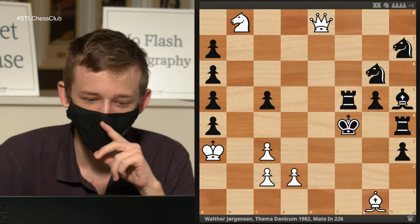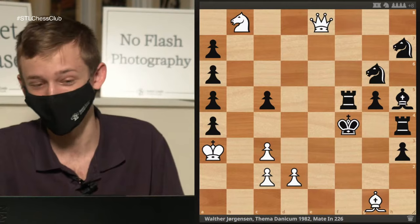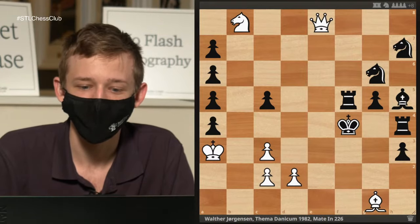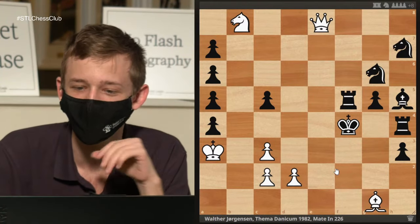But this one by Walther Jorgensen and Thema Danicum in 1982, I believe this is the longest unique solution legal chess puzzle out there. And this one, again, is going to rely on those sort of cycles. I'm not going to try to solve this one with you. I just wanted to highlight this one.